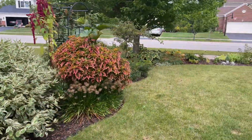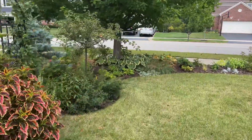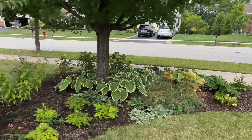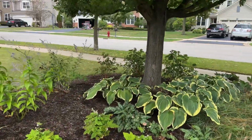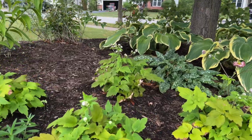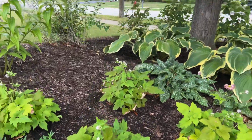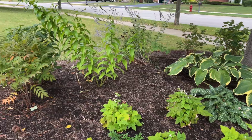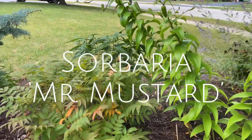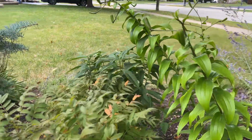And moving this way, there's a few things in this part. This is a little kidney bean shaped garden in my front yard here. So these are anemone. This is Fall in Love Sweetly anemones that are just starting to come in flower. I planted those this year and I think I've got 5 of them in here. But the one that I want to draw your attention to is this. This is Sorbaria Mr. Mustard, or false spirea. And this is a tough plant.